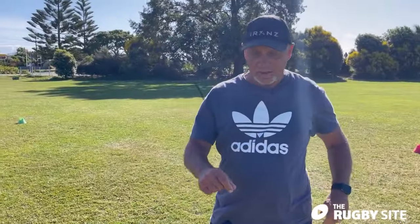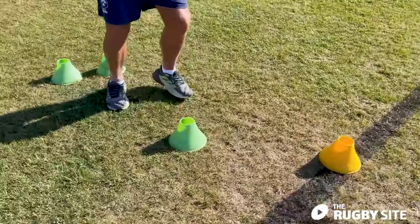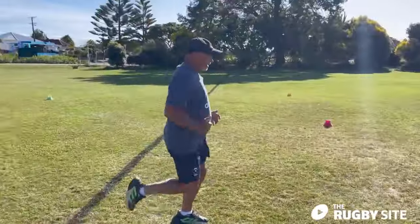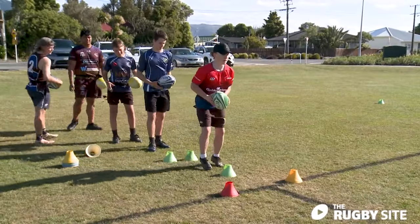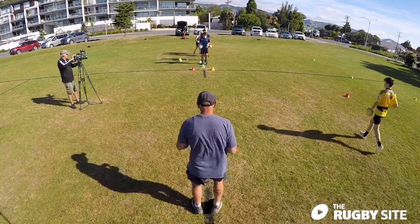So let's have a crack at that, fellas. I'll start you with a little bit of the old pitter-patter this time, like we did the other day, and I'll go yellow, bang, bang, and it's that gas foot, okay? Gas foot. So now we'll just pick up the pace. All good? Pitter-patter, red. Watch out for that backward step, guys.